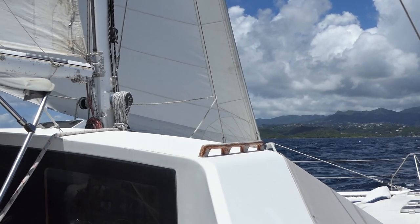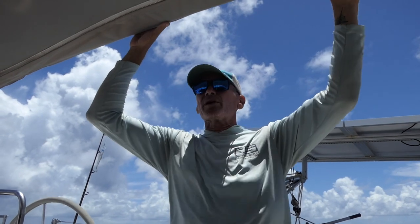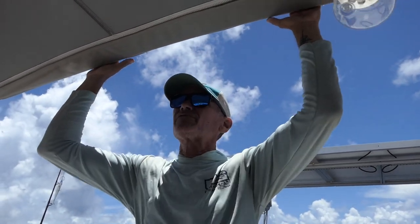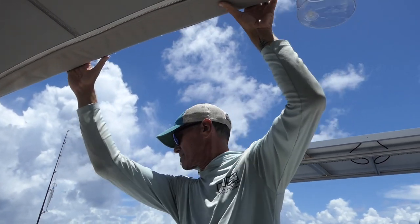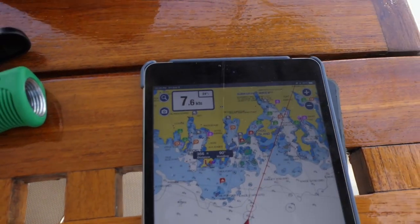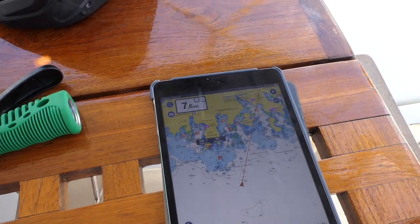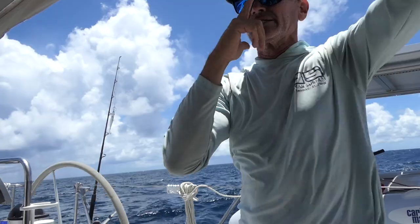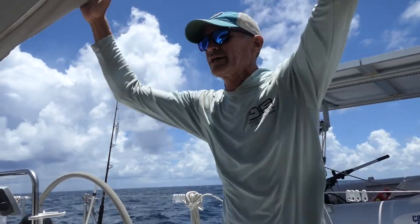But we're going upwind at about 40 to 45 apparent, doing 7.7 knots and about 14 knots of wind. I mean, that seems pretty good. It's exciting, it's a good workout.